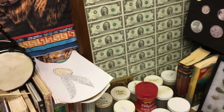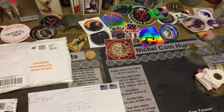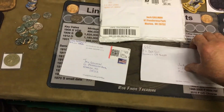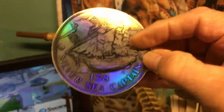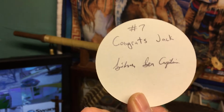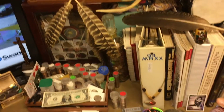Got a few things in the mail. Want a few things. Silver Sea Captain. That's a nice looking sticker. Number 7. So, congratulations, Jack, Silver Sea Captain.